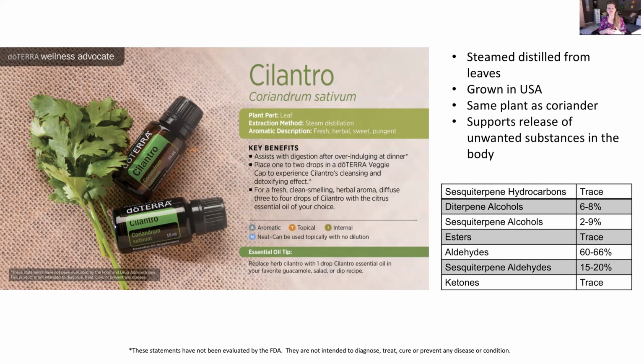In our food. It's a common spice used in a lot of different cuisines. I'm from Texas, so I see this the most in my Tex-Mex, which I love, but not everybody loves it. But it is steamed. This cilantro and coriander actually come from the same plant, but coriander oil is distilled from the seeds, and cilantro is distilled from the leaves. So they have different chemistry. Of course, there's going to be some overlap because they're from the same plant, but from these different parts, they have different chemistry, which yields different benefits.